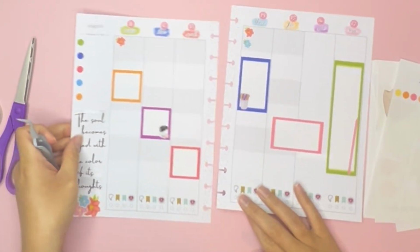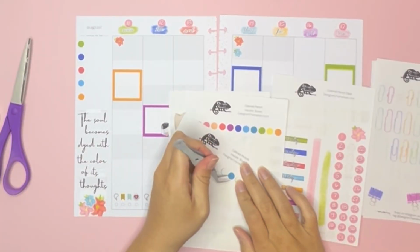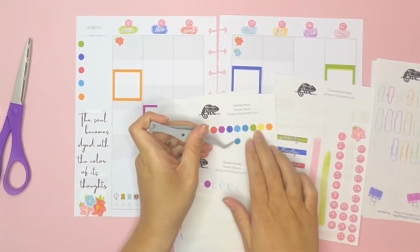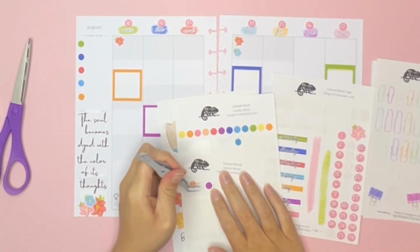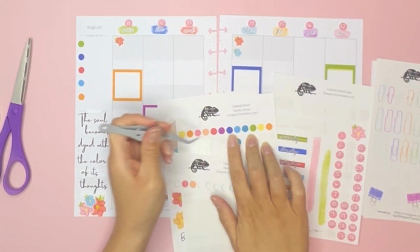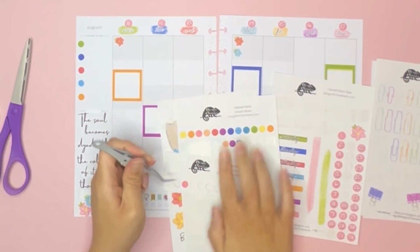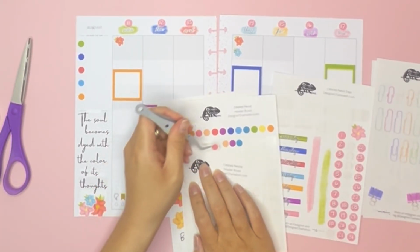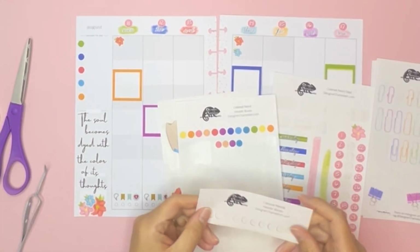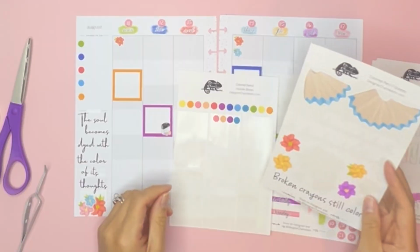All right, so we've got our functionals in. Let me bring these in here with the rest. What I do when I'm going through sticker sets and collections is, when I start running out of stickers, I like to condense them all. I do that just so that I am able to use all the stickers and not forget about any of them.